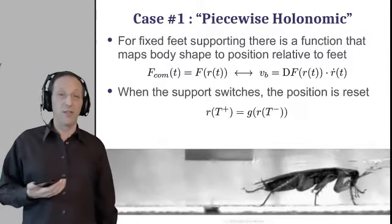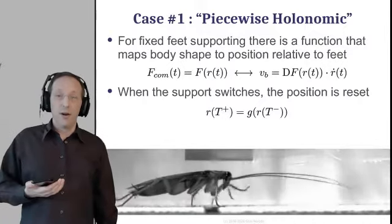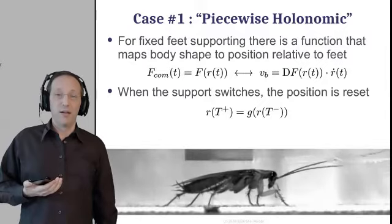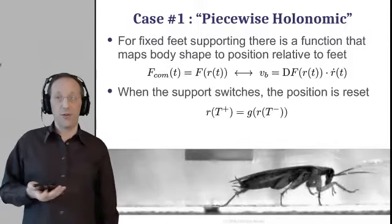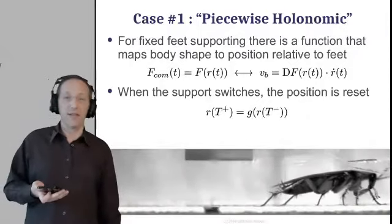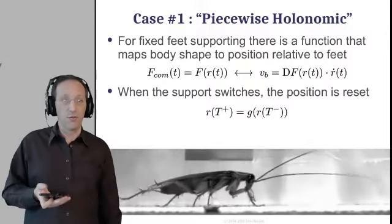And those switches cause a discontinuity where we're really thinking of the shape of the body as switching, in the sense that the set of support legs has switched from some time t minus instantaneously to some time t plus, and these jumps are what enable us to move.